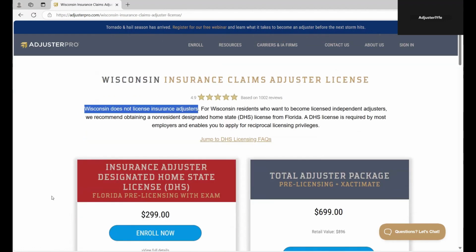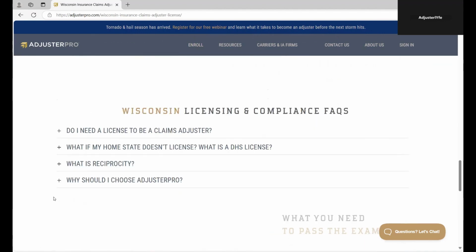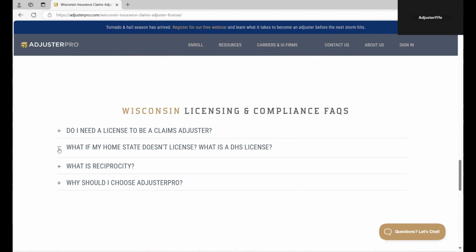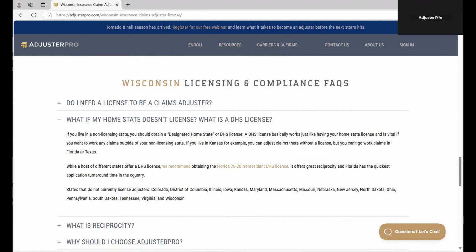I'm going to quickly scroll down to the FAQ section here because once again, the FAQ section for each state on this website is going to be based off of the state's requirements. And so because this is a non-licensing state, the questions are going to be different from, say, a California or a Texas. So the second question here is, what is a DHS license or designated home state license? So here it answers that question for you.